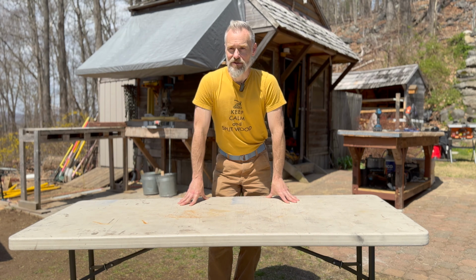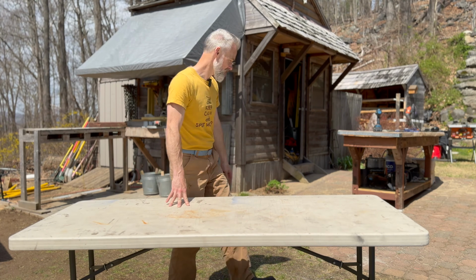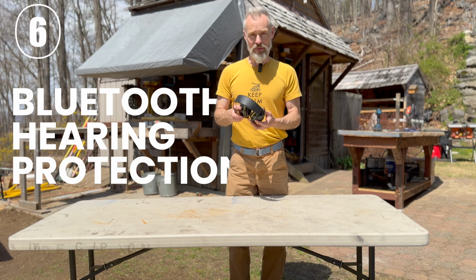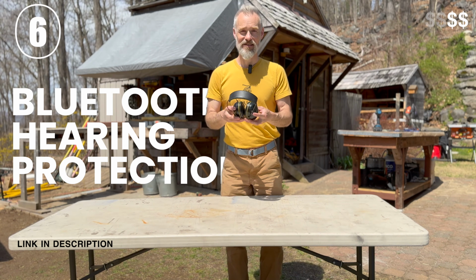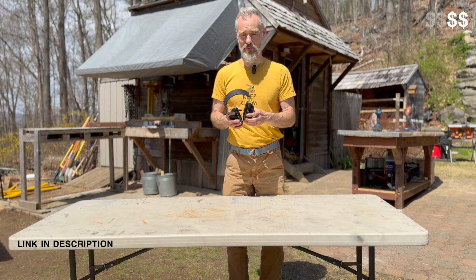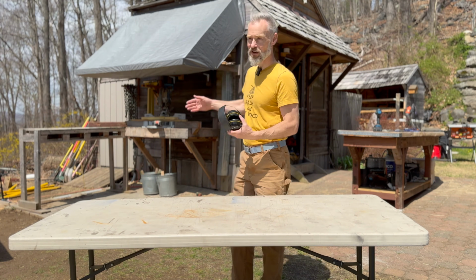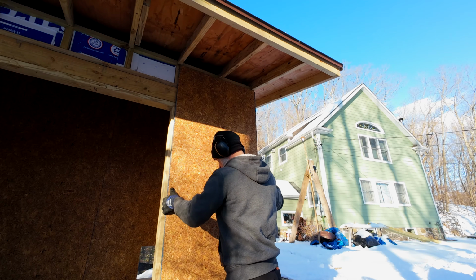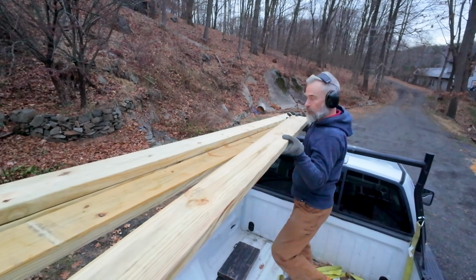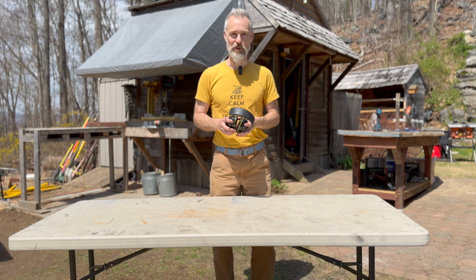Okay, so that gets us to the last item on the list. Actually, there's one other thing before we go over there. Bluetooth hearing protection. And by Bluetooth, I mean that you can listen to podcasts and music while you're working. These make my life so much better because I don't have to take them on and off. I can use a saw, use some kind of loud equipment, and I just keep on listening to my music or my audiobook or my podcast. So this also is a pretty useful tool that I feel like I should include in the mix.